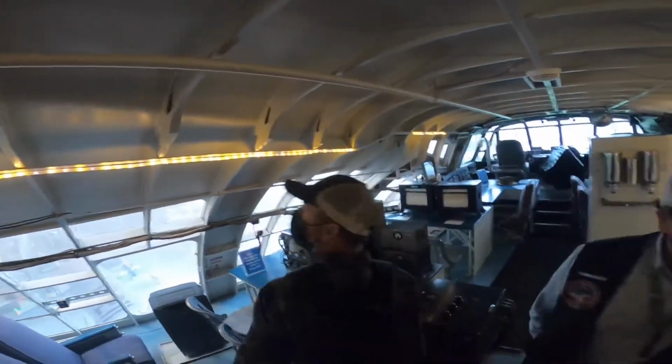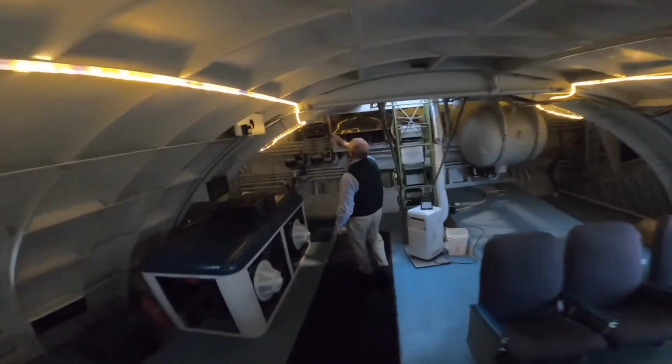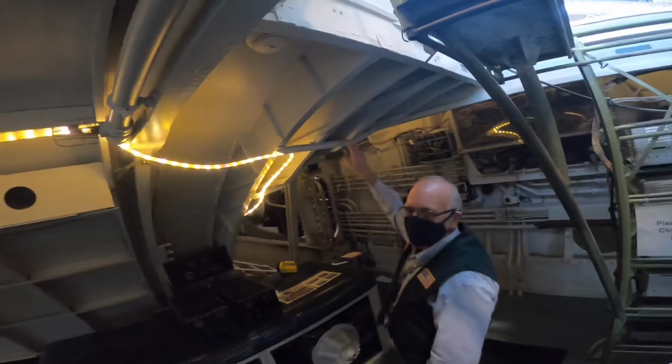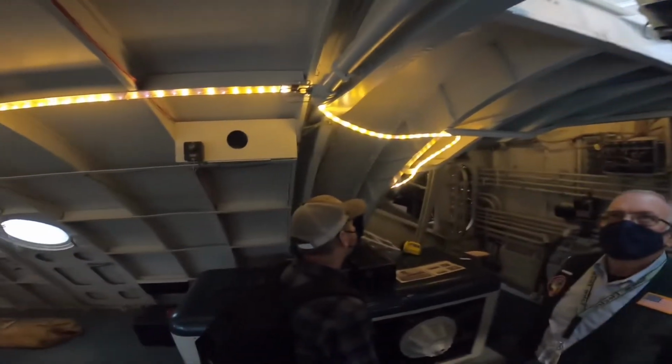I don't know if you noticed this back here, but most people think this is angle iron. This is actually wood. They were able to make everything out of wood. Light and just as strong as steel. Of course, the reason they did that was because of the wartime shortages. They weren't allowed to use any steel or aluminum or anything.